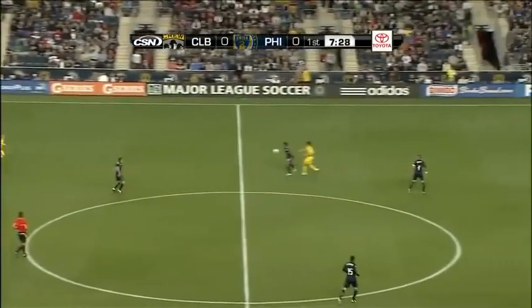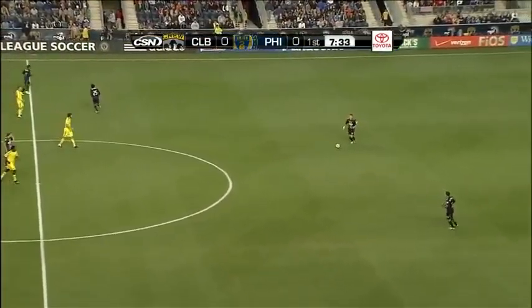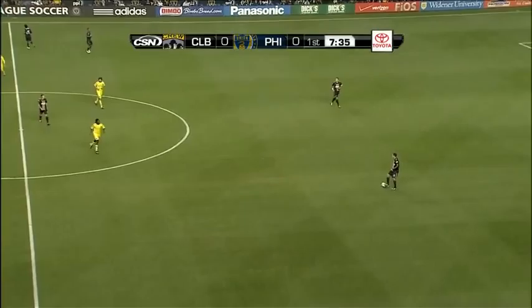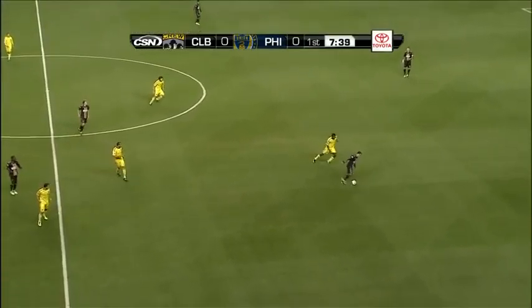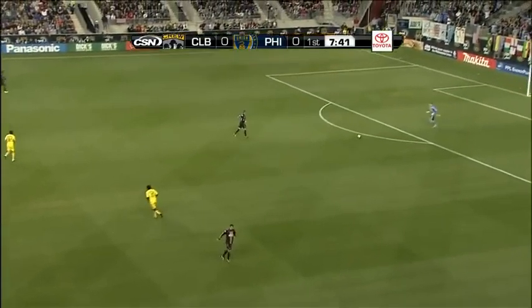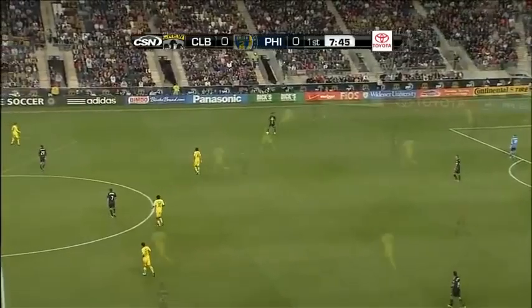Julius James will clear it. Philadelphia is back with possession. Philadelphia has to take advantage. Columbus looks extremely sluggish, a midweek game with the red card, playing 10 men. Philadelphia's got to take advantage of that, put pressure on Columbus early.